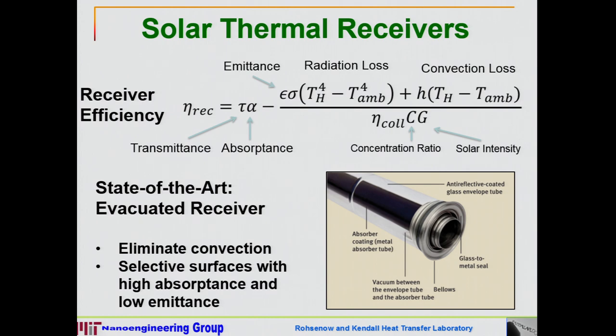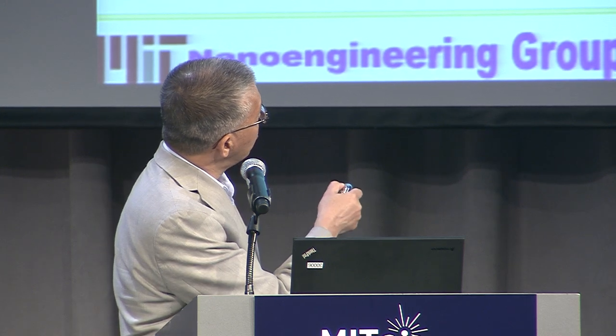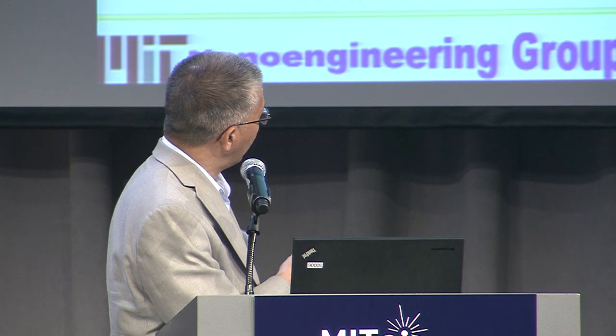If you think about the heat loss mechanisms, sorry, I have a little bit of equation here. One is radiation loss. When the surface is hot, it's proportional to temperature to the fourth power. The other is convection loss. If you do not evacuate the tube, you have convection, and that's a big heat loss. So in the solar hot water system and the concentrated solar system, we use vacuum to eliminate the convection loss. Then you put coatings here to reduce the radiation loss. This is the so-called emittance, which I think Marin will talk a lot about. Those are the key enablers for the solar hot water system.